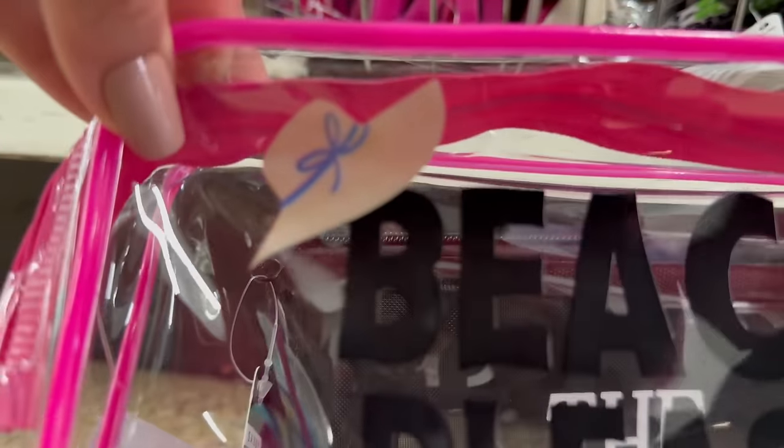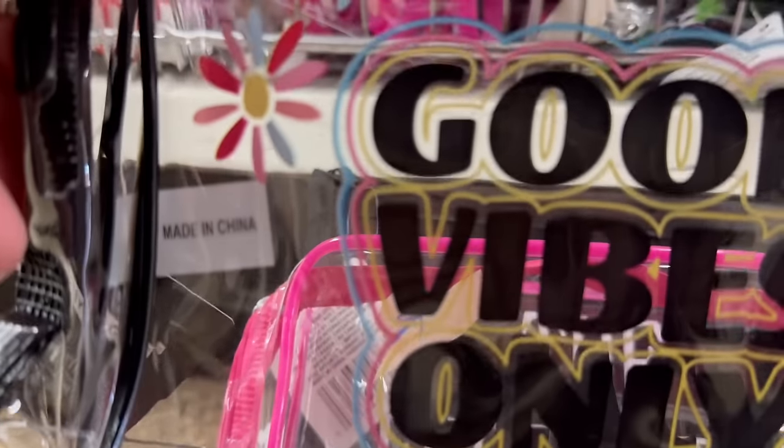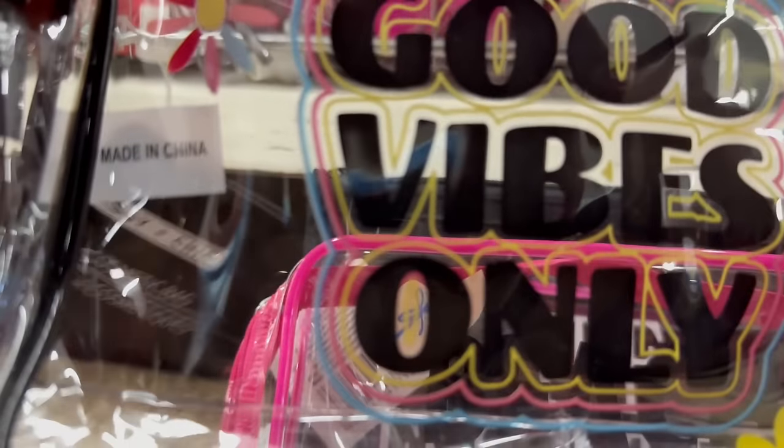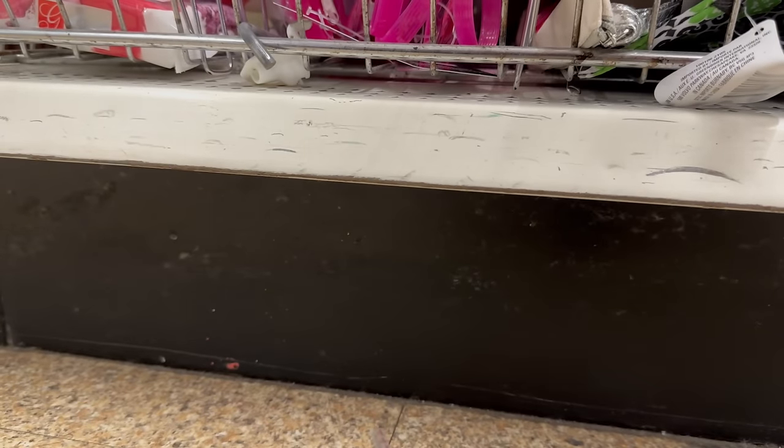It's a cute little clear see-through purse. They also have a black one. And this one says good vibes only. I actually had a purse like this in the 6th or 7th grade. This is really cute, you guys. These are gonna sell fast. These are adorable, also perfect in time for Mother's Day. I love that.